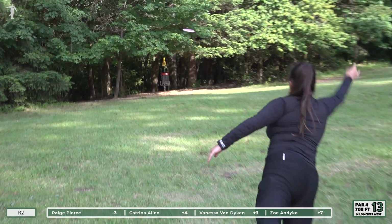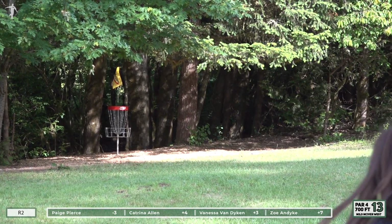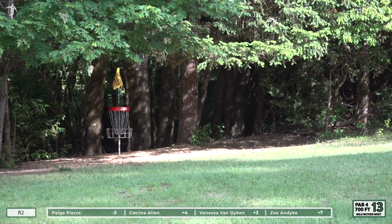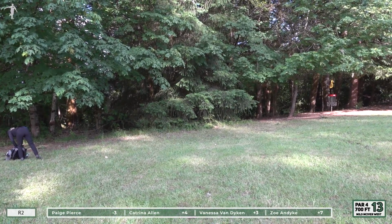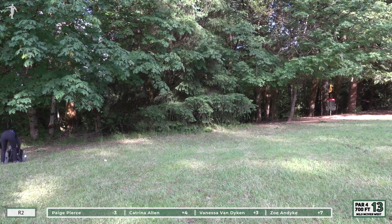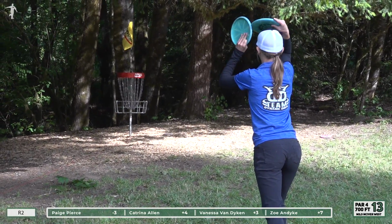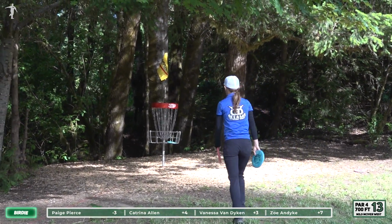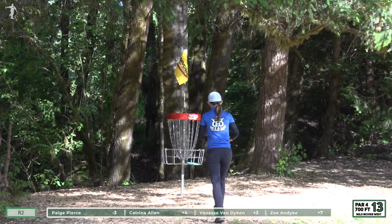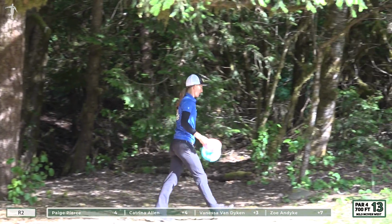Vanessa with the roller. Little on the right side, but yeah, she'll be all right, well inside the circle. Kat not even messing around with anything. She's realizing she just wants to get up and down, just laying it underneath the basket. Yeah, that's what we're talking about with the birdie. I mean, this is one of those holes, if you're getting the birdie, you're coming up on the field for sure.